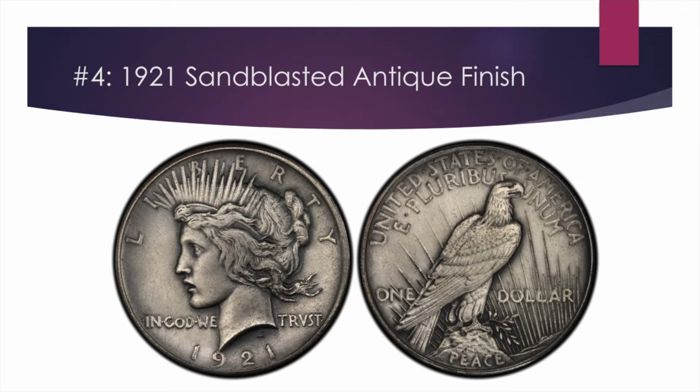I don't exactly know why it's worth so much, but it's a $130,000 coin sold for at auction. Just kind of that cool, authentic wear look that's evidenced by the sandblasting, and, interesting coin to say the least, and a valuable one at that.